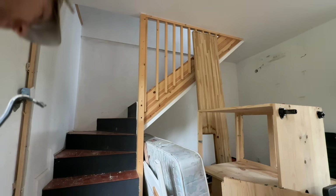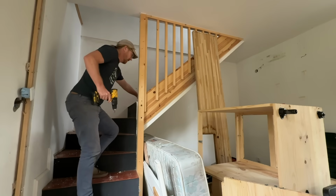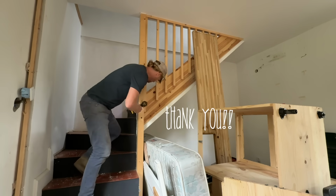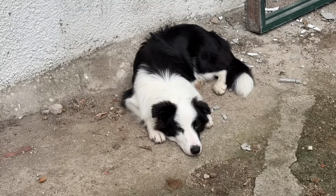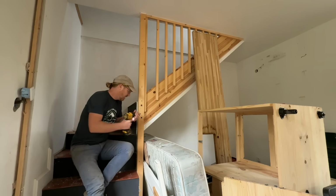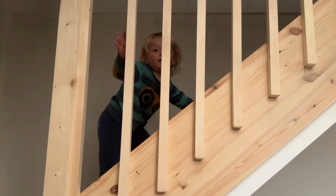If you've been with us a little while, and I know that a lot of you have been around, hanging out with us for a long time, you will probably remember me putting these together. Yeah, well, it would have been a couple of years ago now, quite a long time ago anyway. The idea with the banister originally was to try and make sure that Crusoe didn't fall off the edge.